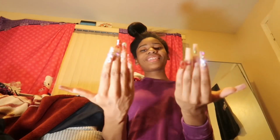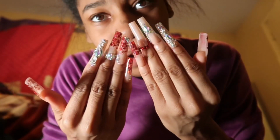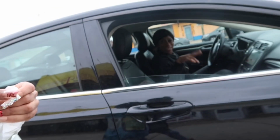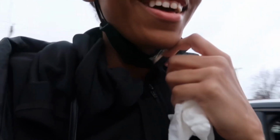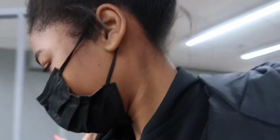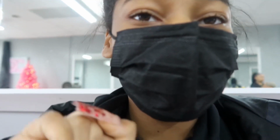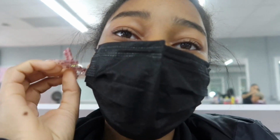So I finished my nails. Here they are. Are y'all ready? My snow coming is today. We here, y'all. I am the best. Anyways, y'all. So y'all, I'm here. I'm about to get my head did. I'm so excited.